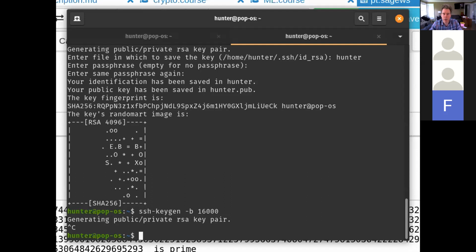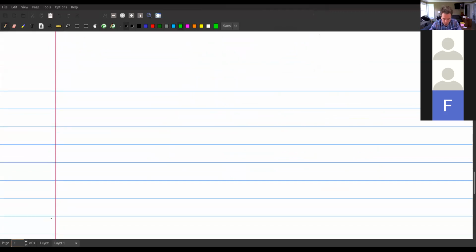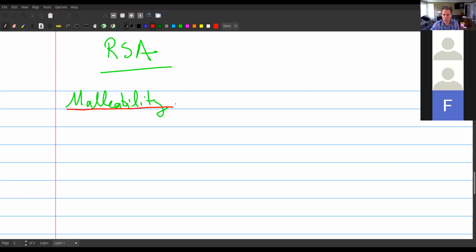So let's come back to just general RSA stuff. We're going to leave the number theory aside for a second and just talk about some practical issues with RSA. One problem with RSA is something called malleability. The meaning of the word malleability in ordinary English is bendable. And this can be a bad or a good thing for a cipher. What it means is you can change the ciphertext in such a way that you get a predictable change in the plaintext.